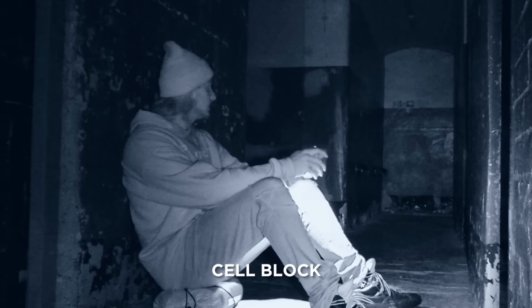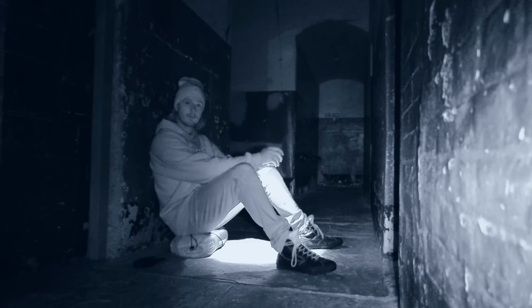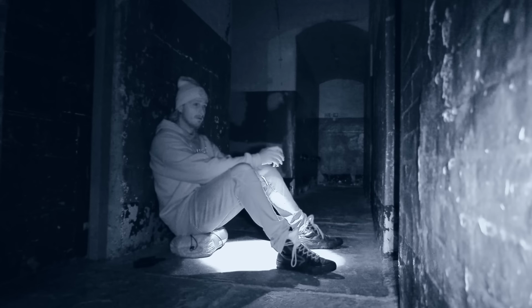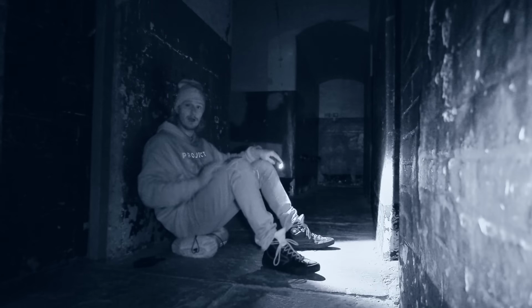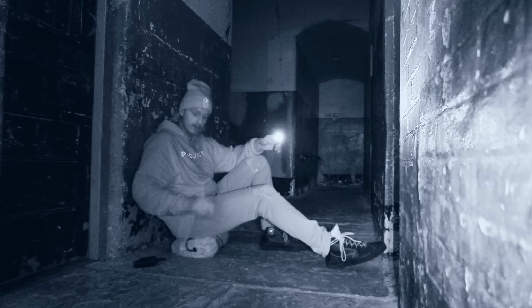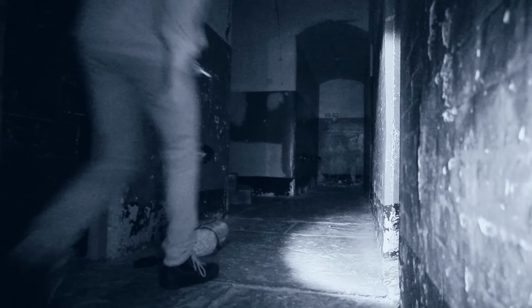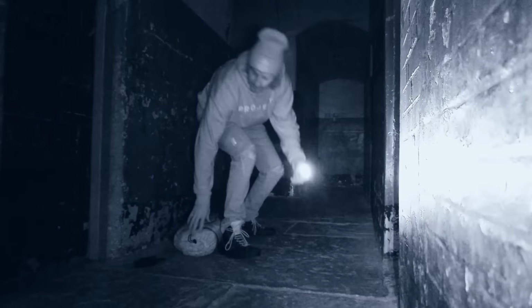I am officially alone in the cell block. So far, so good. Earlier tonight, we were hearing a lot of noises, so that's not great. I want to show you guys how dark it is. So I have my flashlight on, and what you're seeing is infrared, and it looks nice and bright, but when I come over here and turn it off, that's what I'm seeing. That is the darkness. Luckily, I have my flashlight. Without this little flashlight, I would be in pitch black right now.